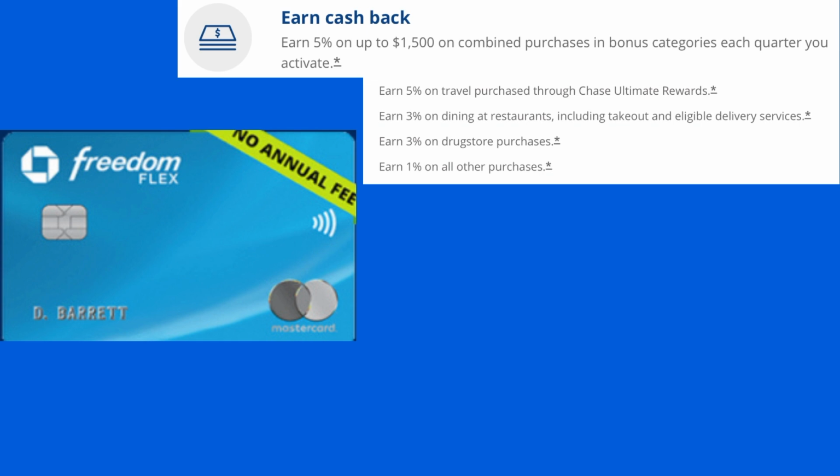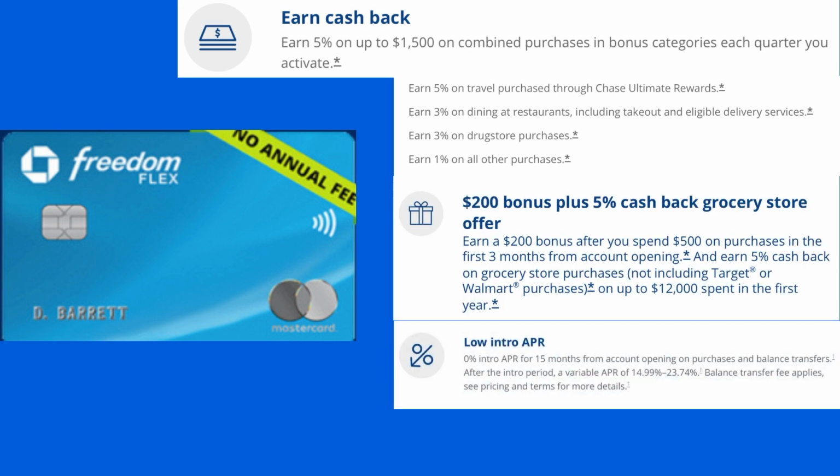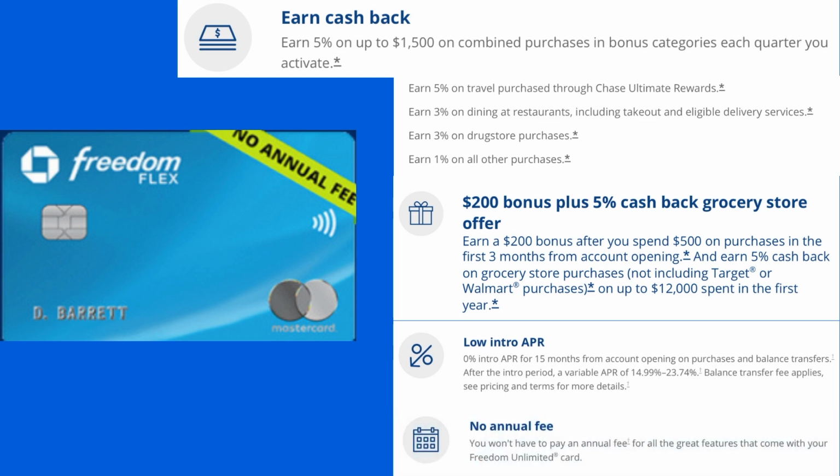And like the Freedom Unlimited, this card also has a welcome bonus of $200 after you spend $500 in the first 3 months. It also has that 0% APR for the first 15 months. And the annual fee of this card is $0.